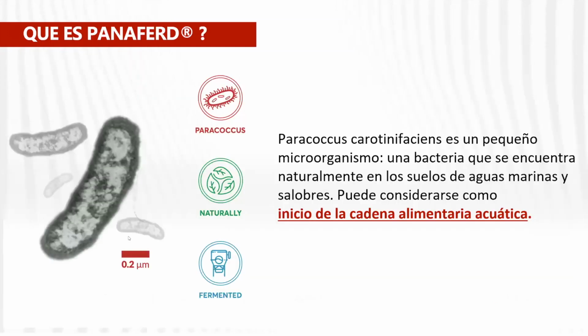So some words, of course, about Panaferd. What's Panaferd? As I said, it's a microorganism. It's a very tiny form, about 0.2 micrometers. It's a bacteria. It's found mostly in the soils or between the soil and the water. And it can be said it's the start of the food chain. So it's a very important microorganism for all the aquatic chain.